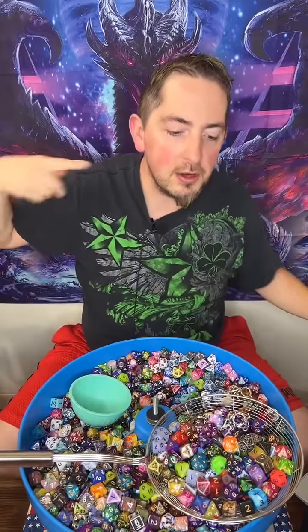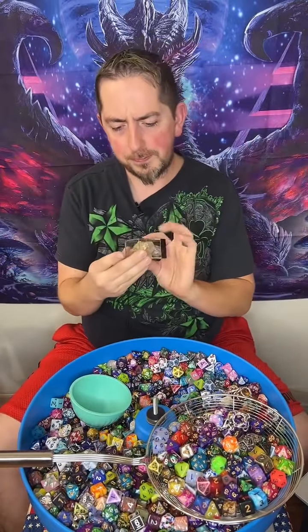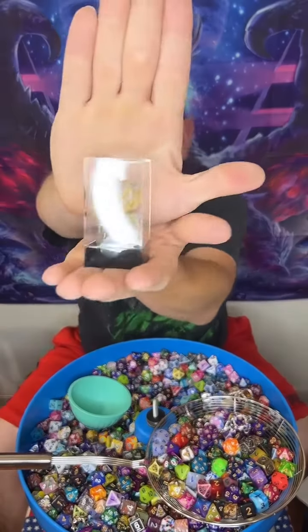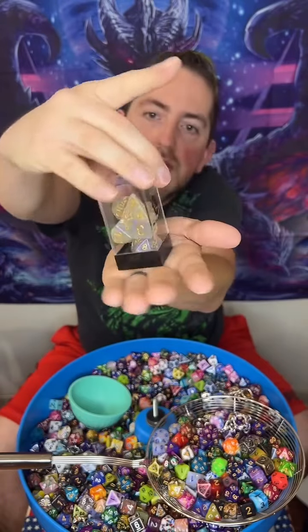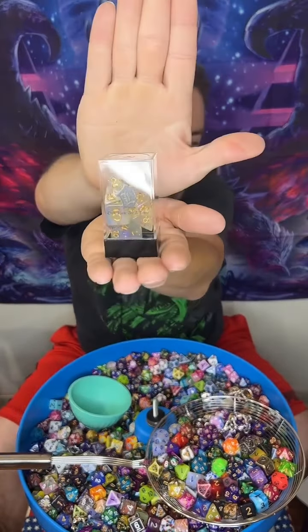So, you also got another resin. Oh. Look at the shimmer in this one. That one's beautiful. Turn it around so they can see your logo. Ooh, yes. And all of them have my logo on it, by the way.